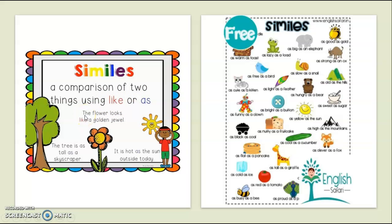So here we have some examples, Matthew. The flower looks like a golden jewel. You see how there's the word like? That makes it a simile. Next one, the tree is as tall as a skyscraper. Is as, and then another as over here. So that makes it a simile as well. And then, it is hot as the sun outside today. So anytime they're using the word like or as and comparing two different things, those are called similes, Matthew.